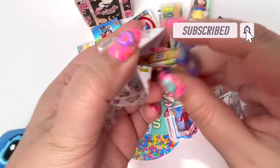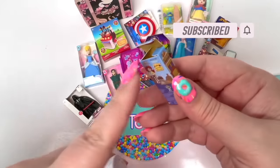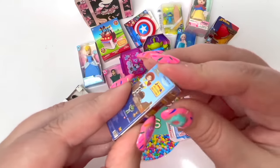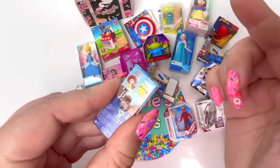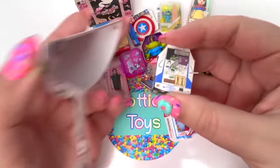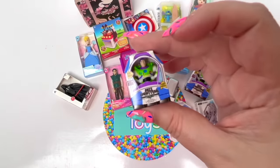Okay, so looks like we have Jesse, and Jesse's top came off. Let's see if we can close it up. It stayed! And we have another common Buzz.